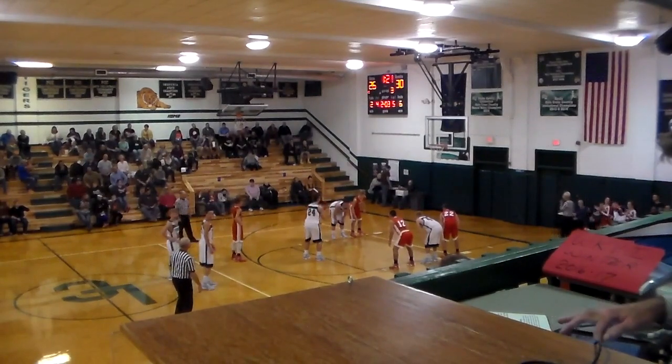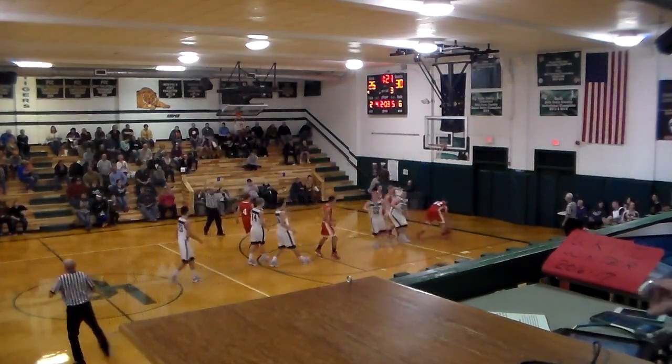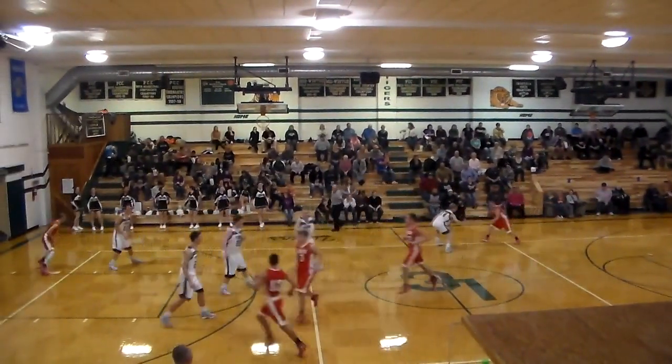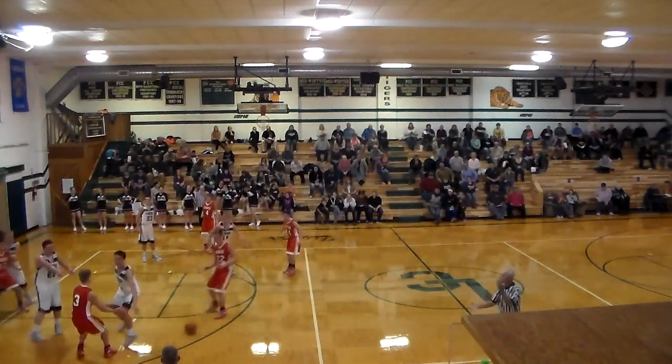Knox once led by 10, twice led by 10. Second shot on its way by Claypool. Gets it again. Brings his team back within 3. 30-27 ball game. And here comes Knox on the attack.